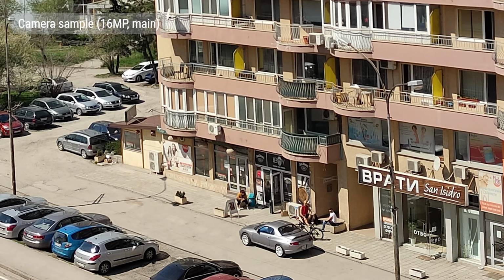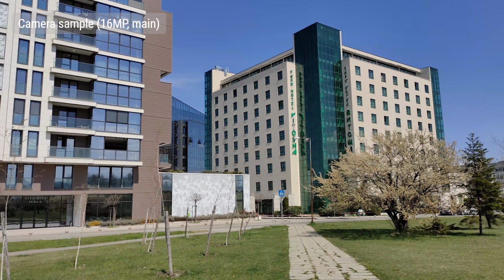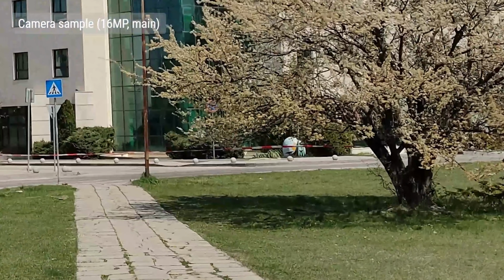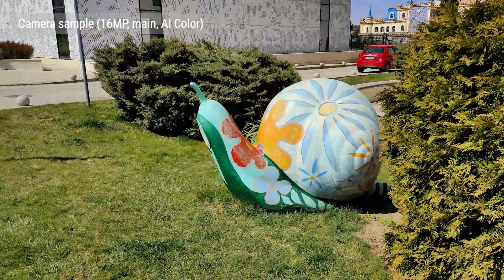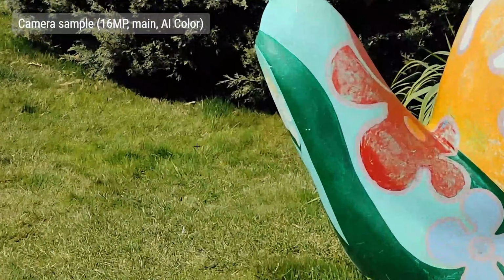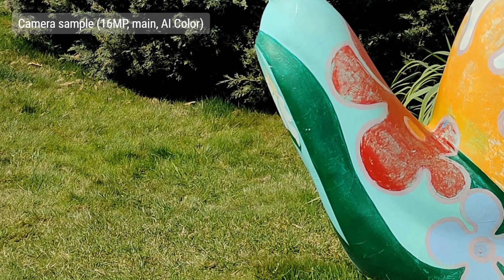We noticed some visible noise in areas of uniform color, but it didn't detract from the overall image. Foliage and other intricate things weren't the best we've seen, and they got smeared by the algorithm. Still, daylight shots were close in quality to the current top dogs. If you turn on AI color, you'll get pictures with HDR and much livelier colors. They might be too saturated for some, so whether you use it depends on your taste.